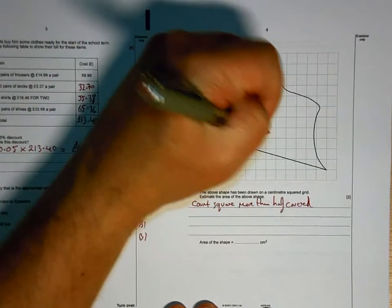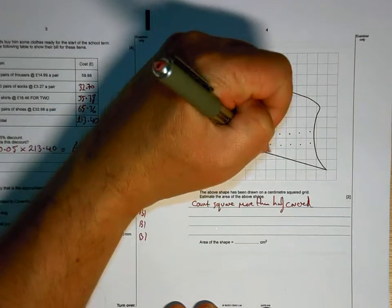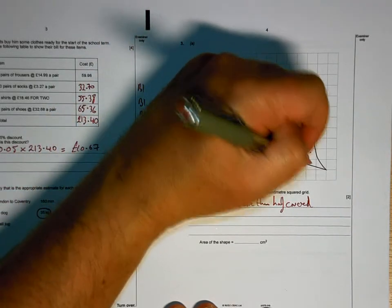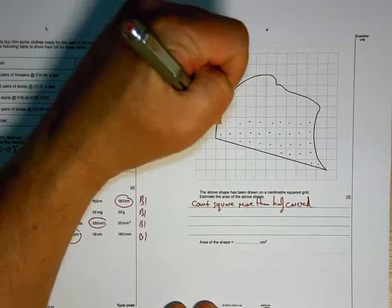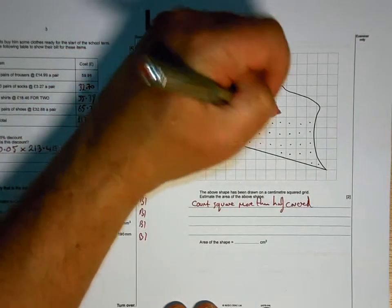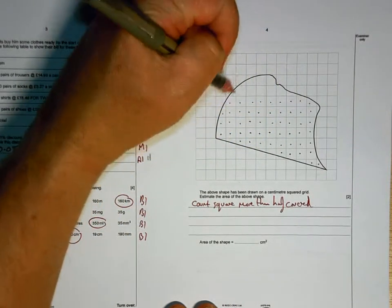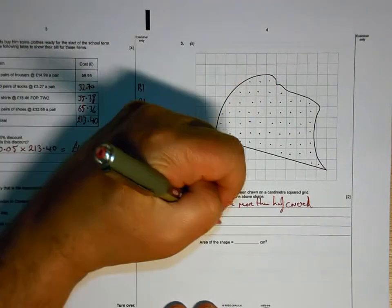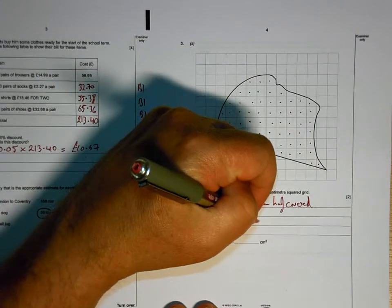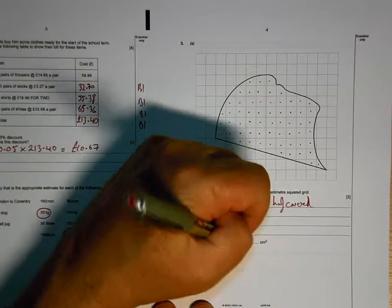1, 2, 3, up to 61 squares, I reckon, and the answer would be anything between 59 and 65 would earn you the marks.